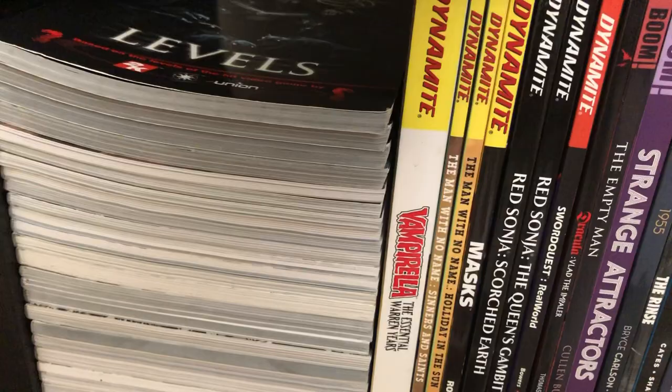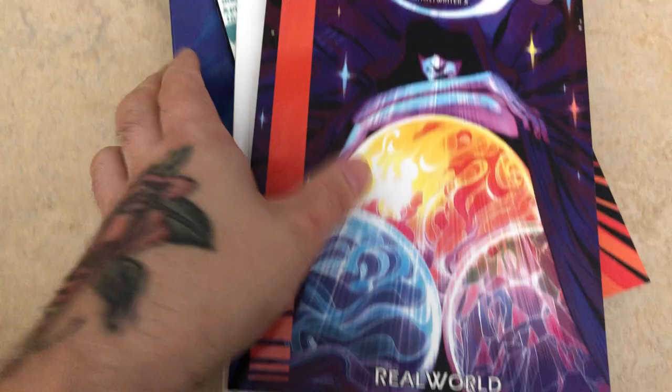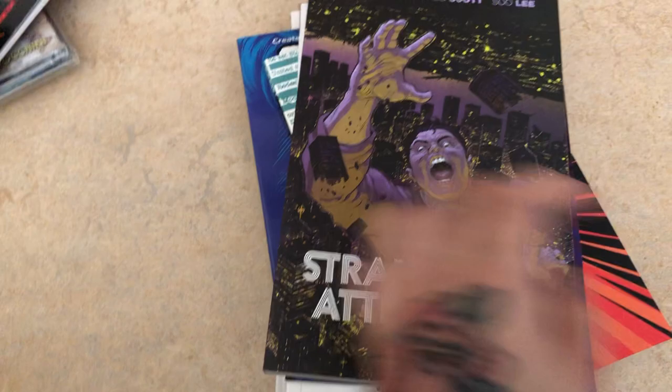And as you can see, we got some Vampirella stuff, The Man with No Name, Masks, some Red Sonja books, Sword Quest, man, I love this book, awesome book. Here we got from Boom, Empty Man. That is such a good book. Dracula. Here's one of my absolute favorite books, Strange Attractors by Charles Soule. I talk about this book as much as I can. This is such an amazing book.